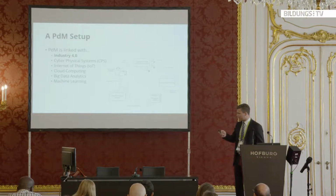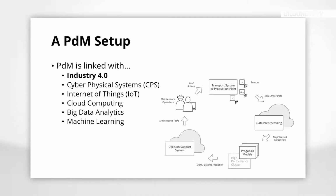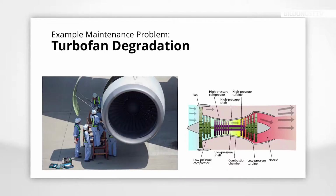Maybe one step back. What I'm focusing on in this presentation from this point down is the development of prognosis models and the prediction of the remaining life cycle of the transport system. The thing we tackled is a Turbofan degradation benchmark data set, which has been produced by a group at NASA, using a simulation in MATLAB Simulink.